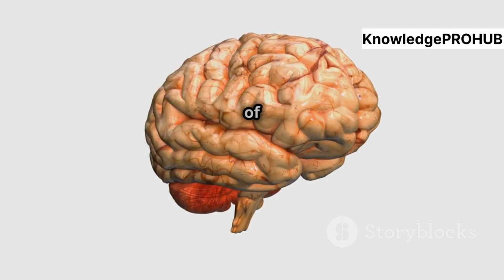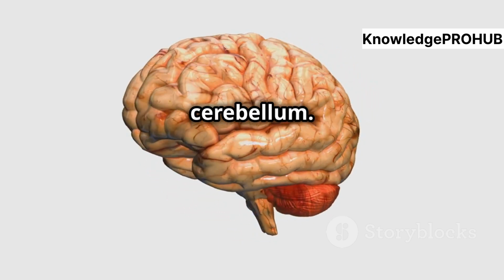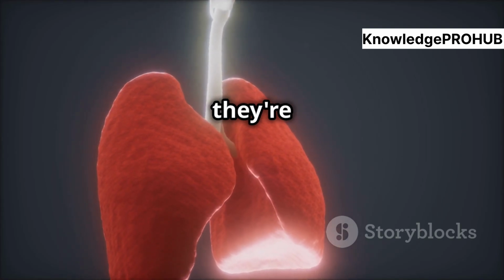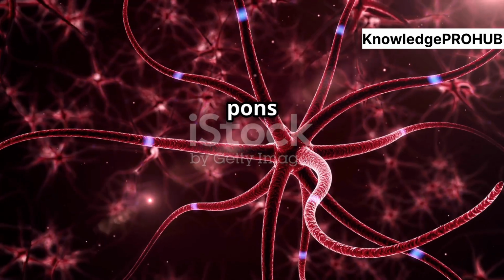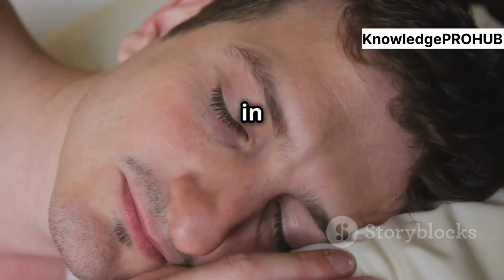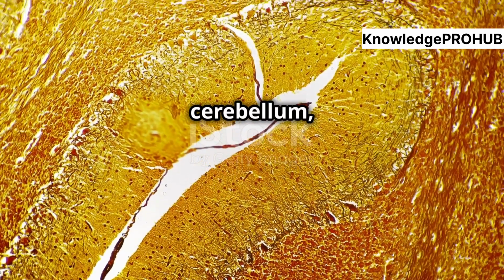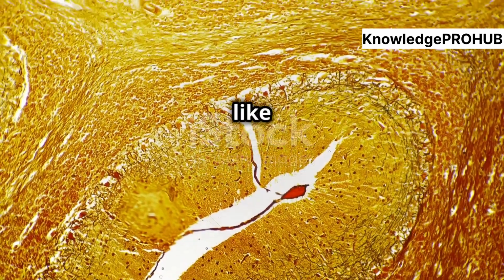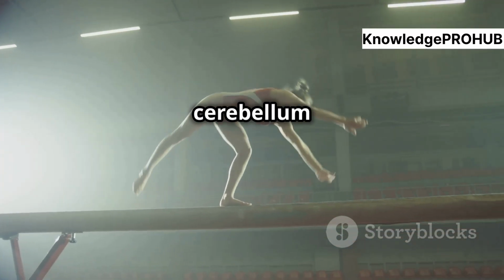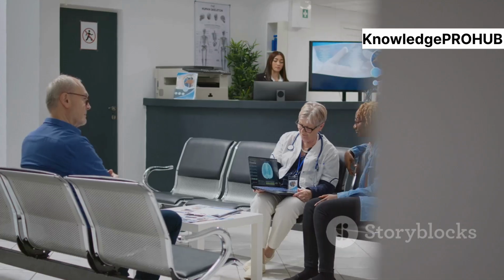The hindbrain is made up of three main parts: the medulla oblongata, the pons, and the cerebellum. The medulla oblongata is like the control center for your heart and lungs, making sure they're working in perfect harmony. The pons helps relay information between the cerebellum and the rest of the brain. It's also involved in sleep, dreaming, and facial expressions. And finally, there's the cerebellum, often called the little brain because it looks like a miniature version of the cerebrum. Don't let its size fool you. The cerebellum is a powerhouse when it comes to movement coordination, balance, and posture.